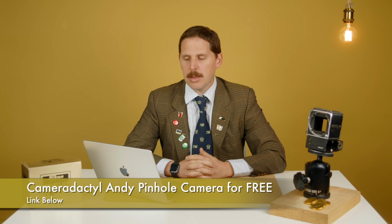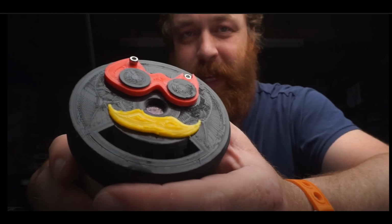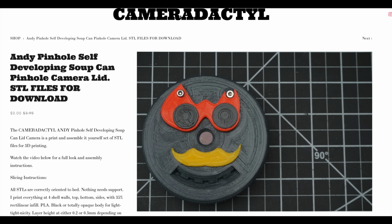Then we have Cameradactyl with a sort of different approach to what he's been doing lately. I know that Ethan has been moving from doing pre-sales and then sending stuff to now doing batches of stuff. Well, he's trying something new now with a new pinhole called Andy. This is a self-developing pinhole cap for tomato cans or cans. And this is a free, you heard it, free STL file for download. So you can download it, print it, and make this little self-developing pinhole can gizmo, and nothing has to be paid.